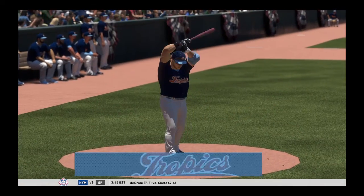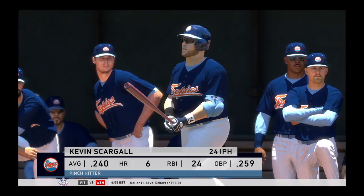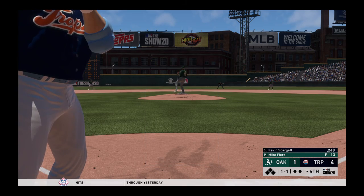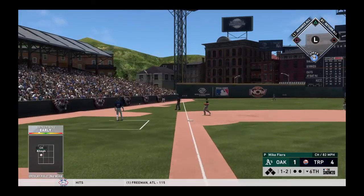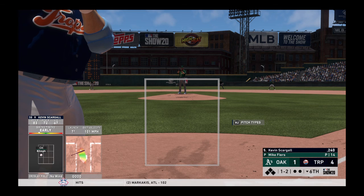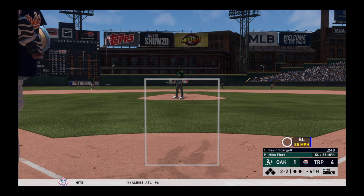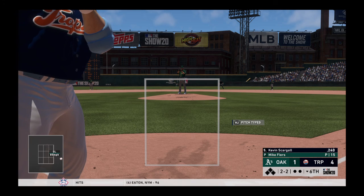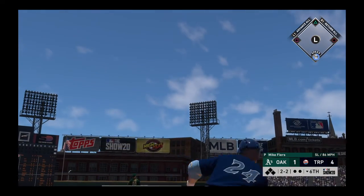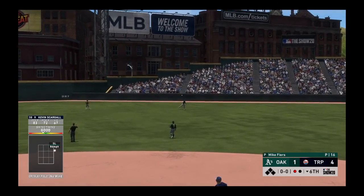Into the box, Kevin Cougar is going to come off the bench as he'll be asked to lead off the bottom of inning number 6. Line hard, but this will be a foul ball. The 1-2. 2-2 now. Lofted in the air out toward right center. Piscotti's there for it. Looks it into his glove, and there's one gone.